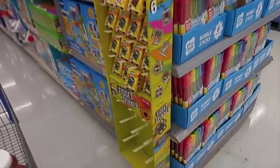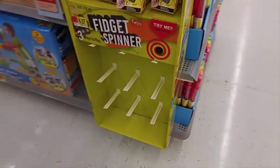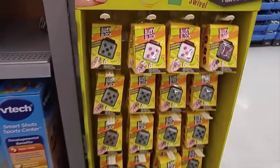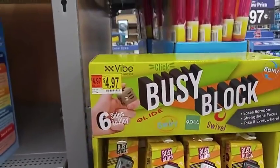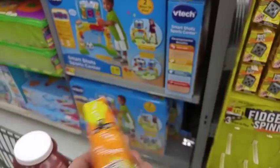This is my local Walmart in Silsbee, Texas, and they finally got fidget spinners in. As you can see, the rack is pretty much wiped out, but they do also have the fidget cubes. They're $4.97 a piece. Doesn't matter if you want a cube or a spinner. And I just happened to get the very last one.